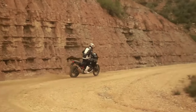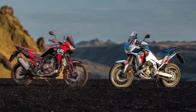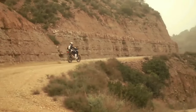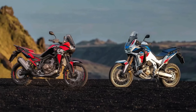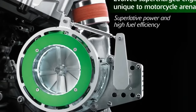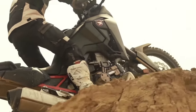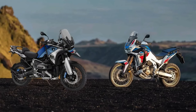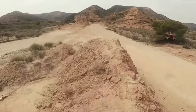But the torque output sees a jump from the current 77.4 foot-pounds at 6,250 RPM to 82.6 foot-pounds at 5,500 RPM. The engine isn't the only change coming. According to the certification data, the new model has a wheelbase of 1,570 millimeters. That's 5 millimeters, or 0.2 inches, shorter than the Africa Twin's current wheelbase.